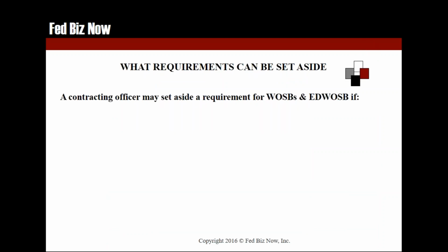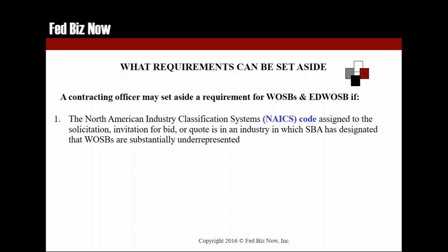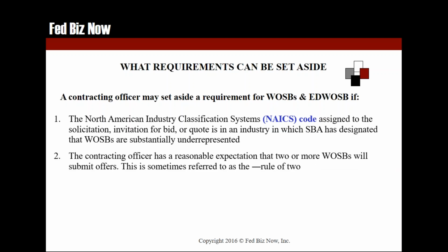So a contracting officer can set aside a requirement, and just so that you know, when you see the term requirement, a requirement is an opportunity, it's a contract. They can set aside the requirement for WOSB and EDWOSB if that NAICS code matches what's in the document that I'm going to show you. They can only set aside under specific codes, under WOSB codes and under EDWOSB codes.